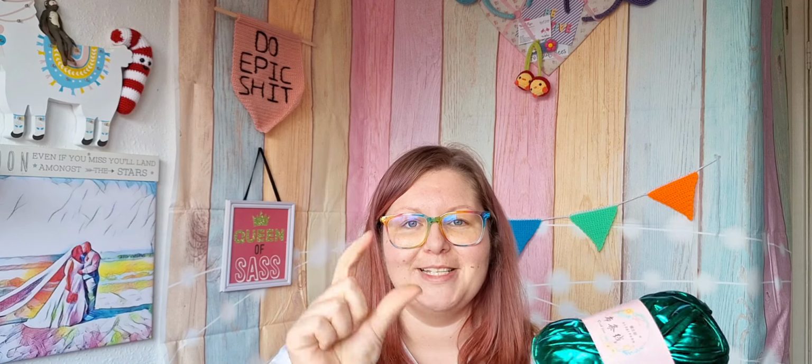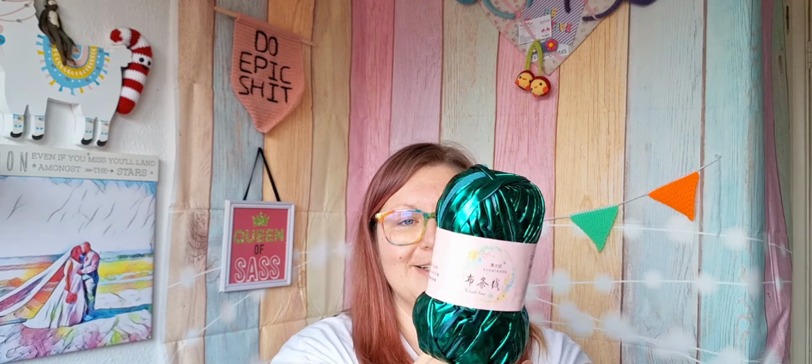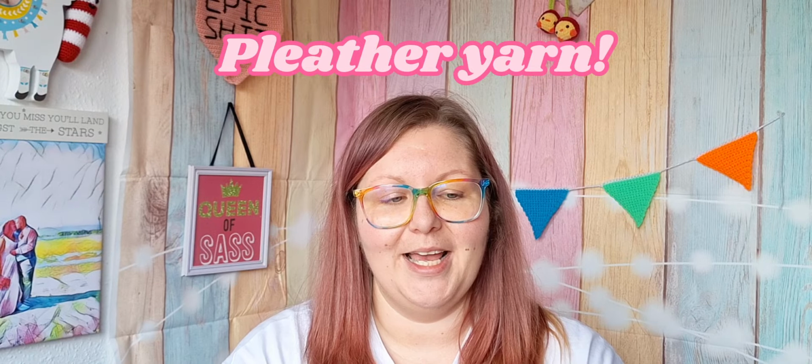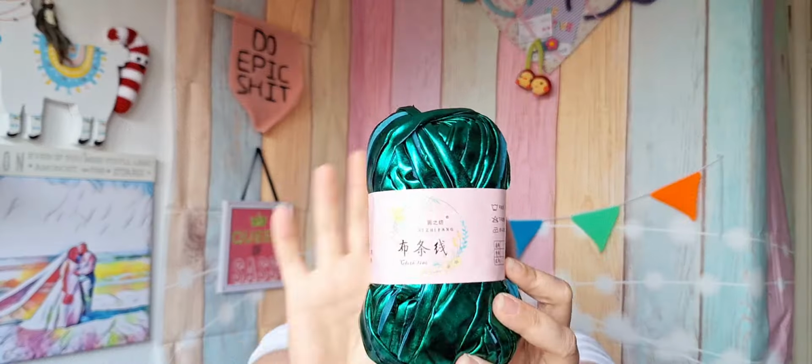I don't know if you can see me using the pincers because I haven't felt it. It's faux leather yarn. When I was pulling it out of the bag, I was like, ooh, what is it going to feel like? So this is it. Super shiny. I haven't had it out of the bag yet.